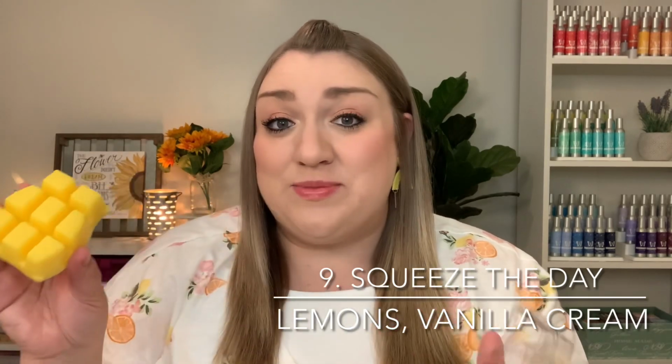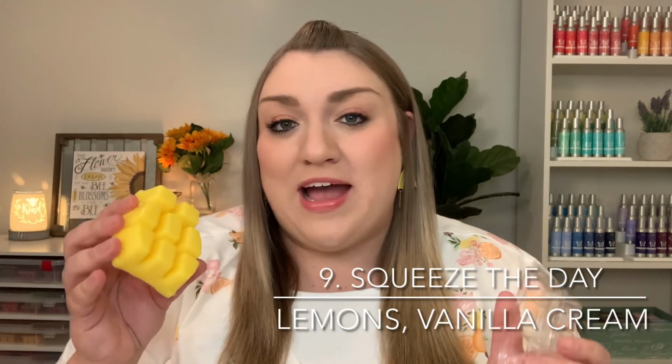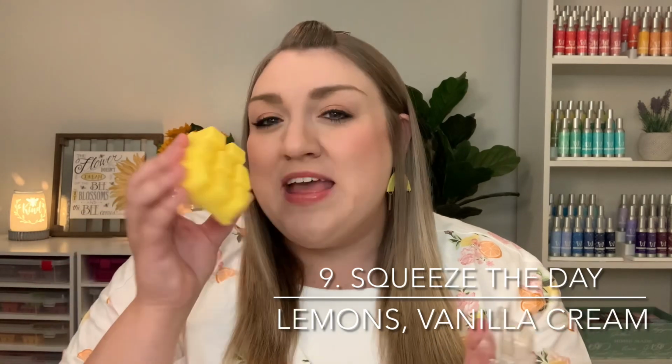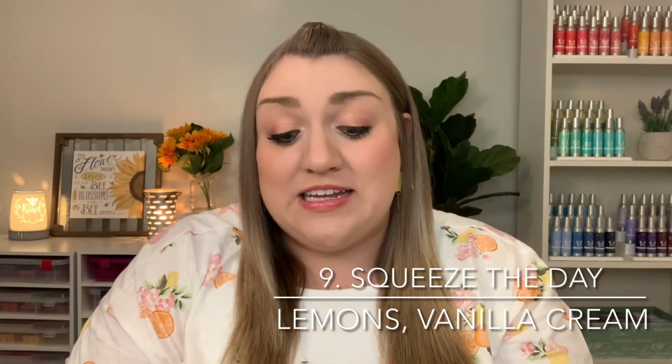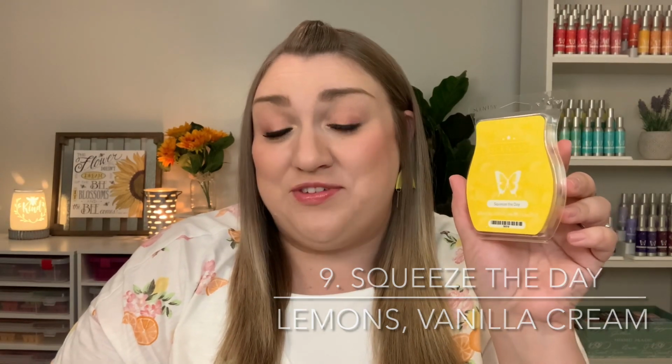It makes your house smell very fresh and clean. But I find after about the first 1 or 2 days, those very bright top lemon notes kind of die off, and then you're left with most of that vanilla sweetness. So this isn't my favorite lemon scent, but I definitely do enjoy it, and I will definitely be reaching for this summer.